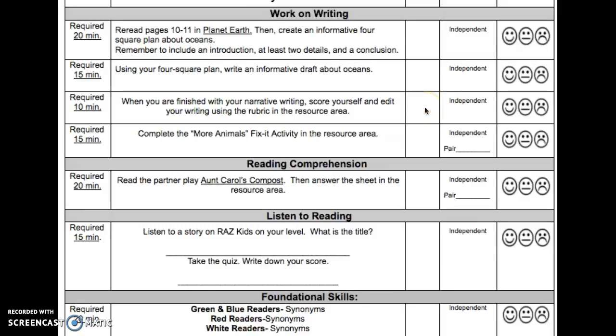Required for 10 minutes, when you are finished with your narrative writing, score yourself and edit your writing using the rubric in the resource area. Independent. Reflect when you're finished.